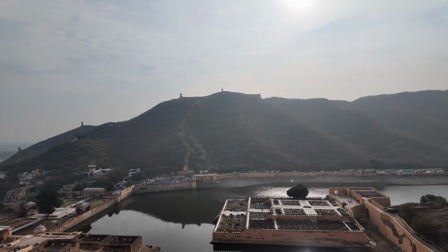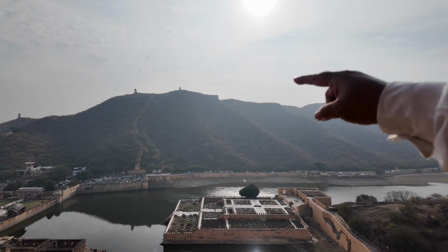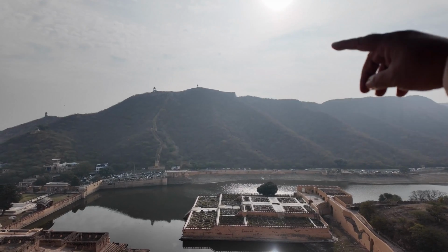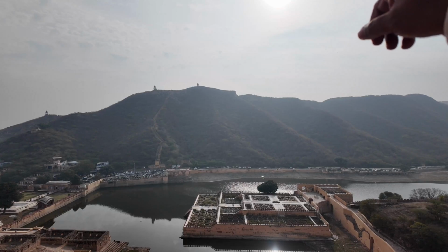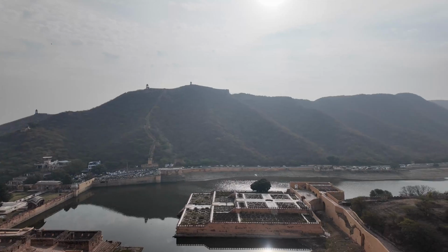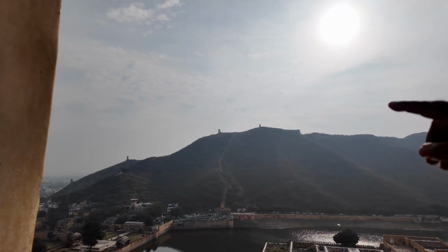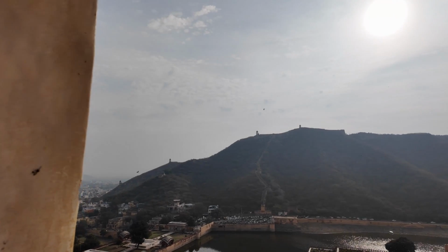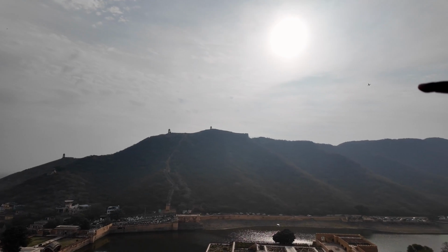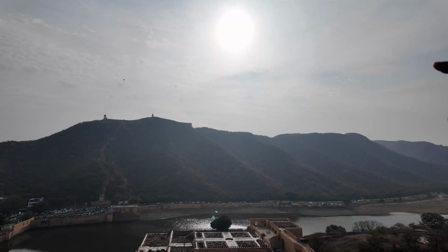You can look at the fortification wall that is on top. Look at the stairs that lead up to the fortification wall and just see how wide those stairs are. So soldiers can go up with their arms and armaments right on the top. And that fortification wall with the watchtowers that you see on the top is where there used to be lines of soldiers standing guard. At every turn and twist of this fortification wall, there were cannons that were overlooking a big and vast expanse of land.